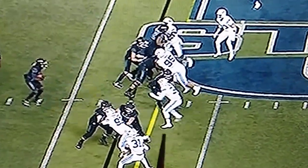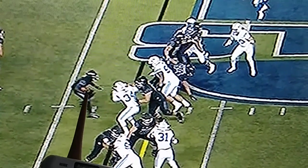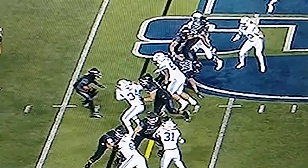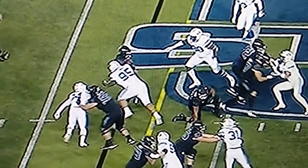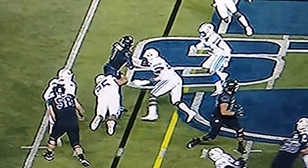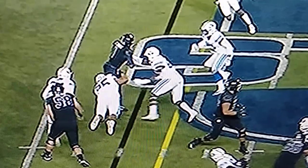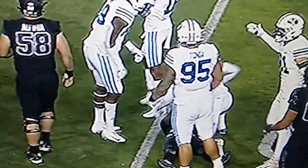But look how Kavika comes flying up, contacts at the line of scrimmage, forces the running back to stop, and then Khyiris got him right there. I don't know how Utah State can't find a first on a 3rd-1. But fantastic job by that big man right there.